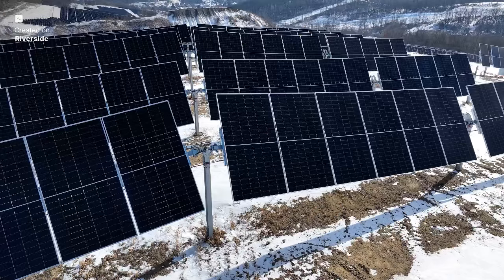The innovation here was the tracker system from Nevados, which is a California company that provides equipment for utility scale solar power installations. The terrain of this site was very hilly, would be difficult to build on. So they came in with an innovative tracker system, what they call their Terrain all-terrain tracker, and were able to build on this site. It's kind of a model for what can be done on these locations.